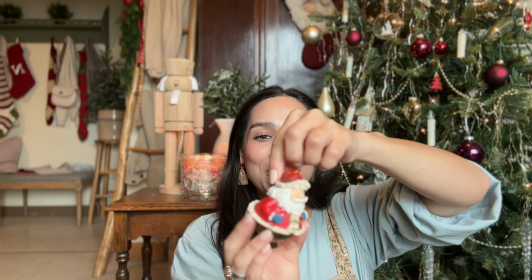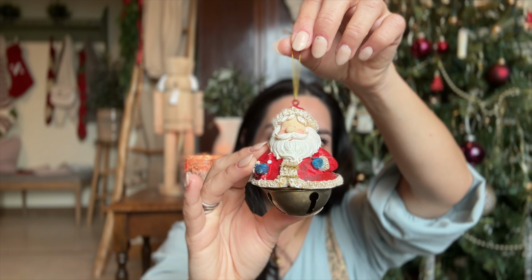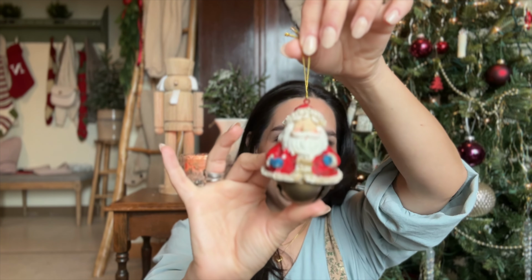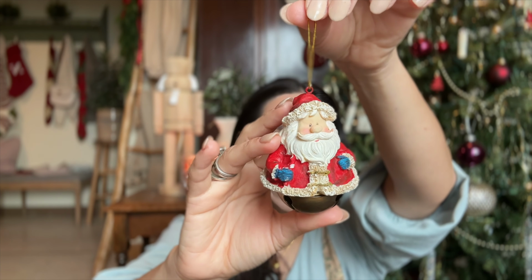The next Santa Claus I found is this cutie patootie. This one looks really dirty and dingy and beautiful. I love it so much. It also has a little bit of rust at the bottom, but it's a little bell and it has a Santa Claus right on it. It's so pretty and adorable. So cute.